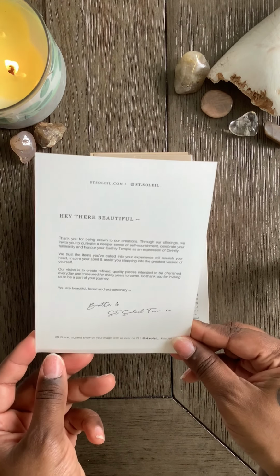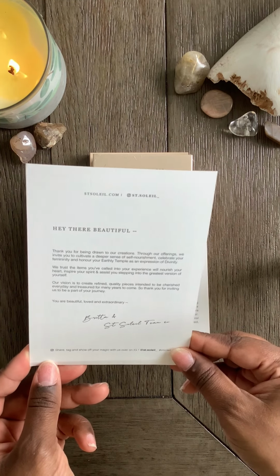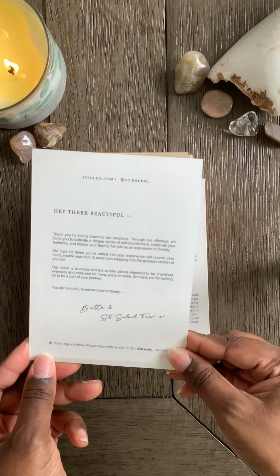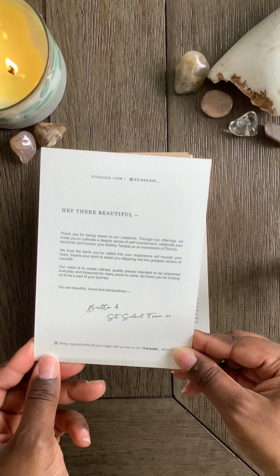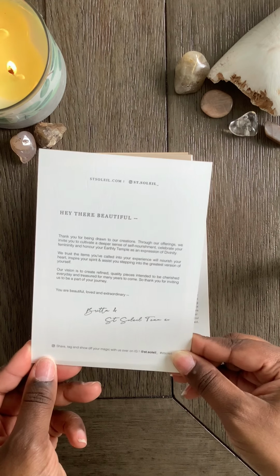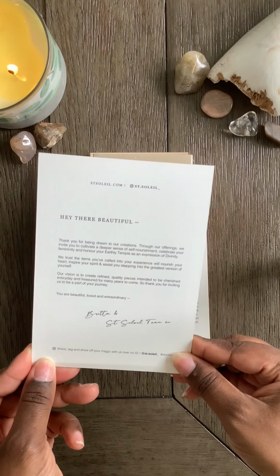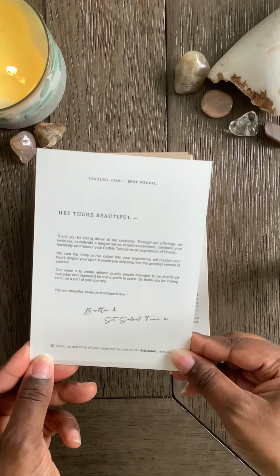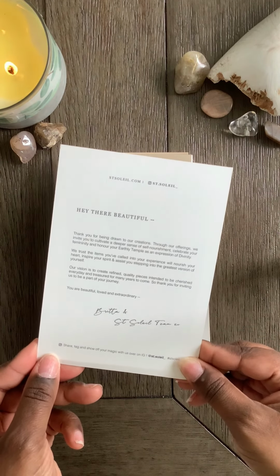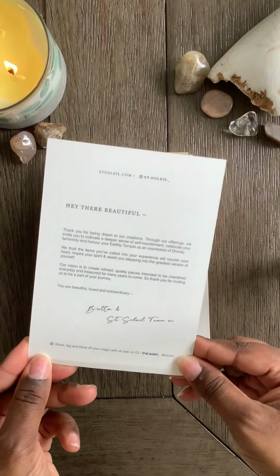It says here, "Dear beautiful, thank you for being drawn to our creations. Through our offerings, we invite you to cultivate a deeper sense of self-nourishment, celebrate your femininity, and honor your earthly temple as an expression of divinity. We trust the items you've called into your experience will nourish your heart, inspire your spirit, and assist you in stepping into the greatest version of yourself. Our vision is to create refined quality pieces intended to be cherished every day and treasured for many years to come. So thank you for inviting us to be a part of your journey. You are beautiful, loved, and extraordinary. Britta and Saint Soleil team."